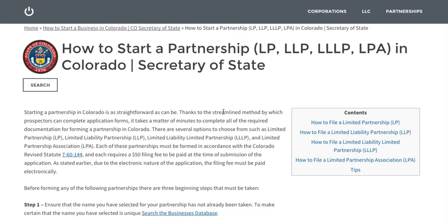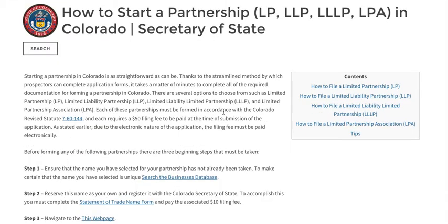You're going to have to make sure that the name you've selected for your partnership is actually available. To do that, you're going to want to search the business database that's available on the Secretary of State website. Once you've proved that the name you've chosen is in fact unique, you're going to have to reserve that name. To do that, it's quite straightforward. Again, just another form available through the Secretary of State website. This specific form for reserving the business name is called the Statement of Trade Name form. There's an associated filing fee of $10 to $20 for this.